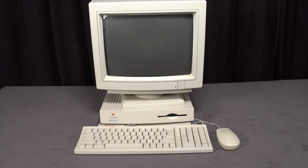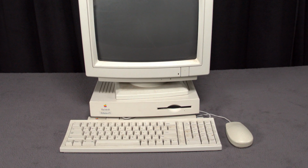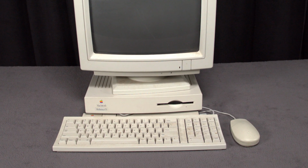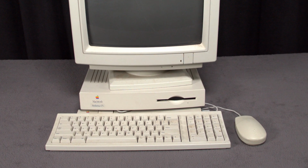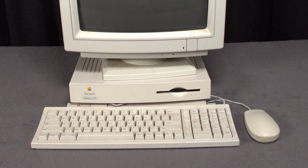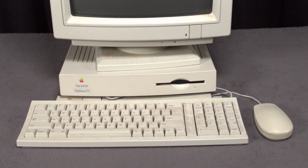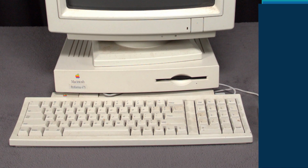The Performa 475 sold for $1,600, or just under $3,000 in today's money. At launch in 1993, it was a pretty mid to high-end system, but by its discontinuation in '96, it had taken a spot as a very low-end budget system. Here's what you get specs-wise.